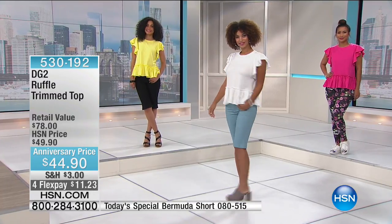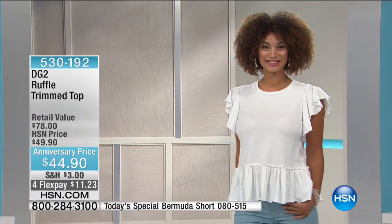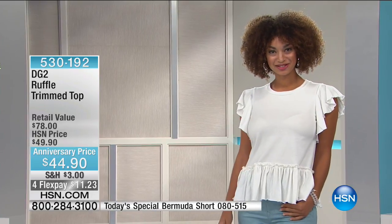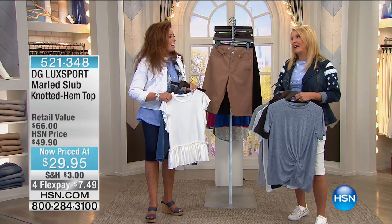I love the yellow with the black or the indigo. I also love the yellow with the mocha. I think the white is a must-have. I think that this is another t-shirt that's got to go to Italy with me. It gets to go and I don't. Boo-hoo. Buy a ticket. Okay.